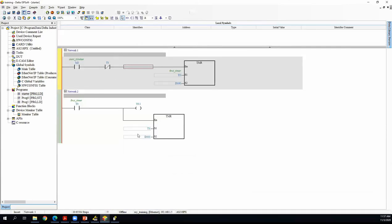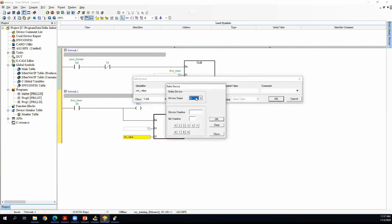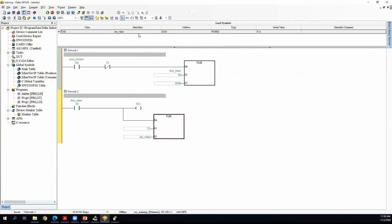And also another way, we say that, okay, this is address-based working, right? So we can also use variables. I don't want to think about D101, but I want to keep it as a set value. So I want to use it as a variable. So instead of the address, when I type a unique name, it shows me that it should be a symbol then. And the data type most probably word because it is used inside the timer. And here you can assign an address like D101, right? So when I click OK, here on the upper part, you can see the variables.